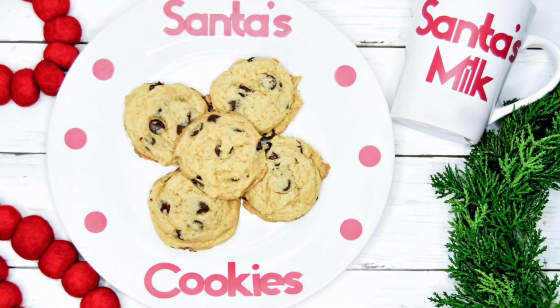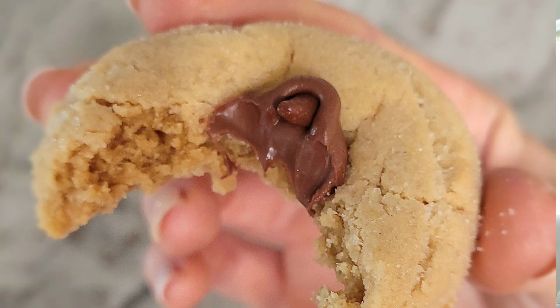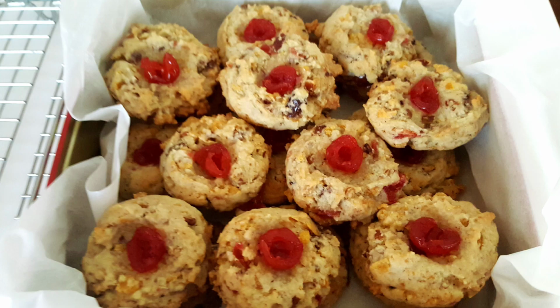So number 1 on my list of my most popular handmade gifts under $5 are homemade cookies. I am planning on sharing another video with some of my most popular holiday treats that I make every single year. I do have a chocolate chip cookie recipe that all of my friends and family just love. And I have boxed up these cookies, gifts for postal workers as well as delivery people.